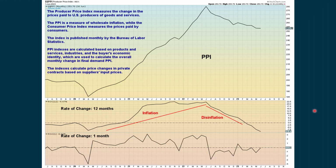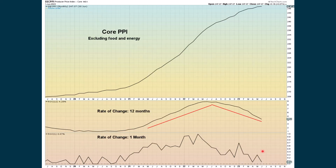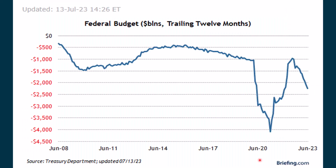Here's a look at a chart that I have. You have a little bit of a definition from Investopedia up on top, showing over 12 months how we're now starting to go negative with PPI. The rate of change was up just a little bit, but pretty much unchanged. Then when we look at the core PPI, which takes out food and energy, here's the rate of change going back a year, how it's declining, and then the month-over-month change is down on the bottom.